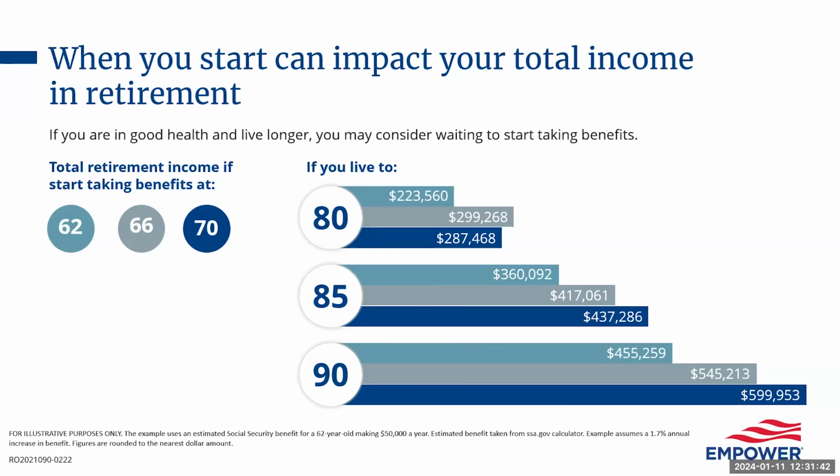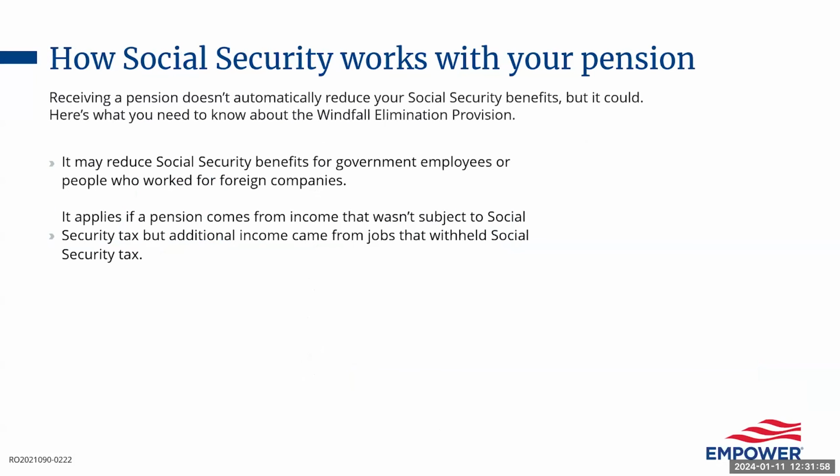But at the end of the day, it's really about life expectancy. If you're truly trying to get the most bang for your buck, it's all about life expectancy, how long you anticipate living. And once you determine that, then you can figure out when is the best time to collect Social Security.